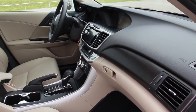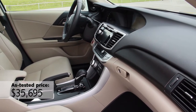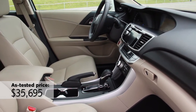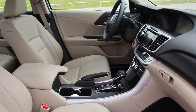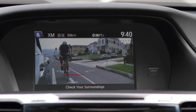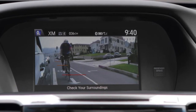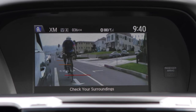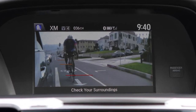There aren't really any surprises on the inside. It's spacious, it feels tightly constructed, it's your typical Honda that feels like it's going to last for all eternity. My favorite feature on it is a video camera that helps you see your blind spot when changing lanes. Just use your right turn signal and a video screen shows up on the dash so you can see what's happening in the lane next to you.